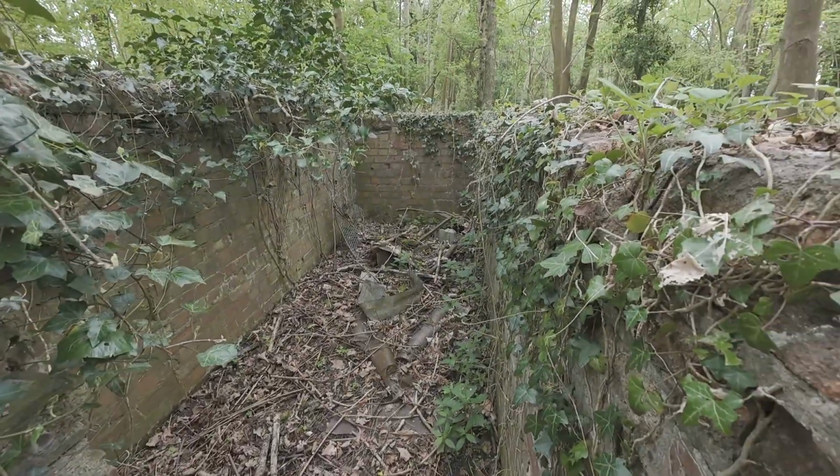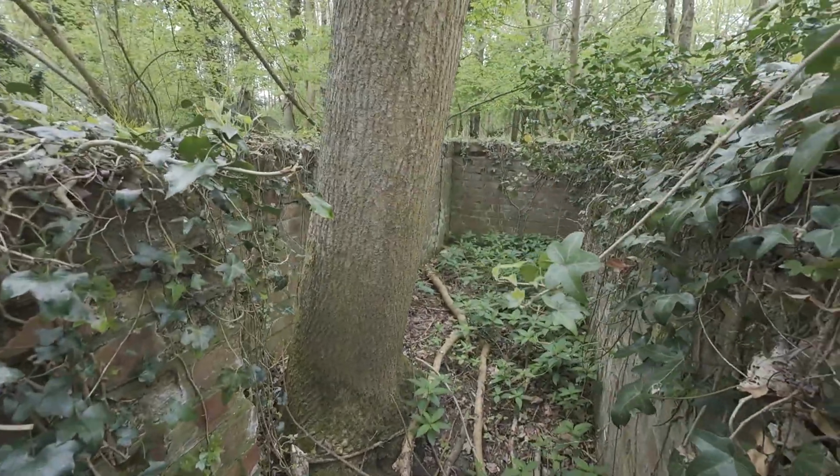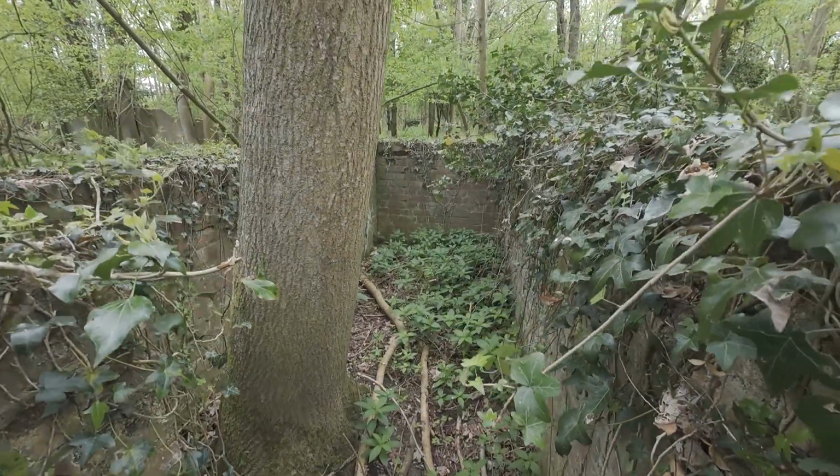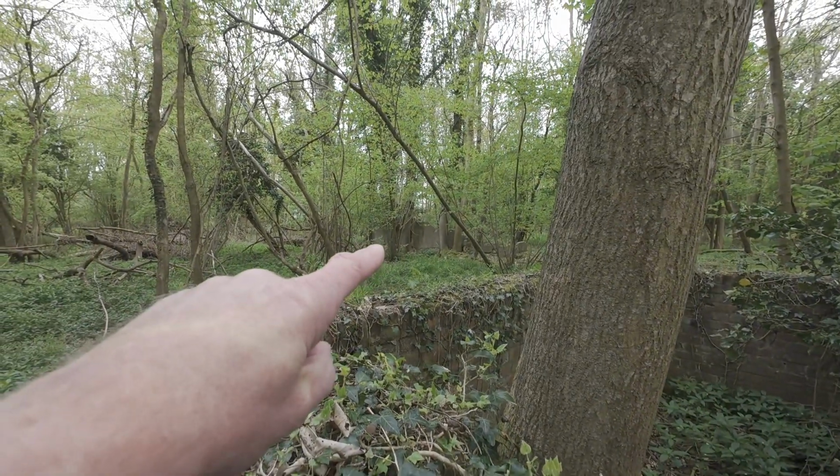Bit bigger area to hide in there. And you come round here, the same size again. So yeah, it's a different shape blast shelter. You can see a better view of that building over there now.